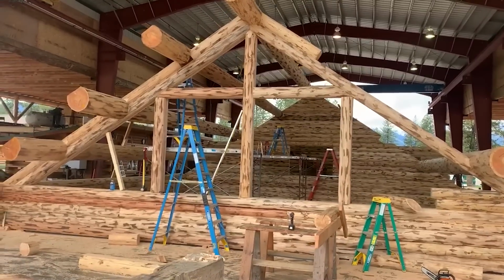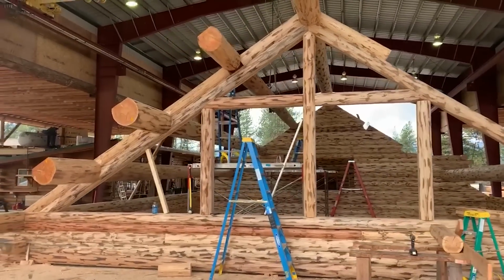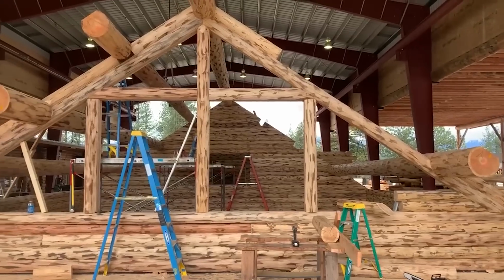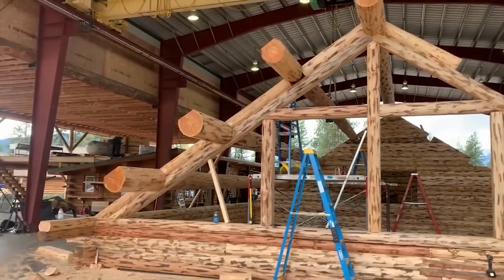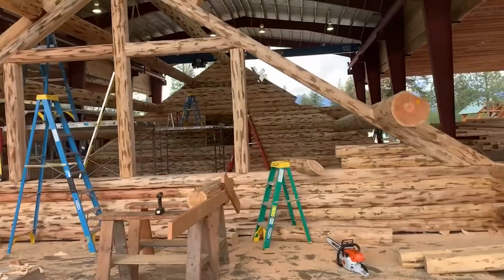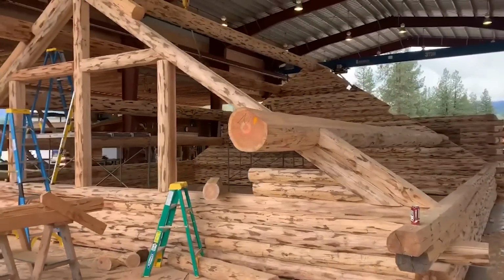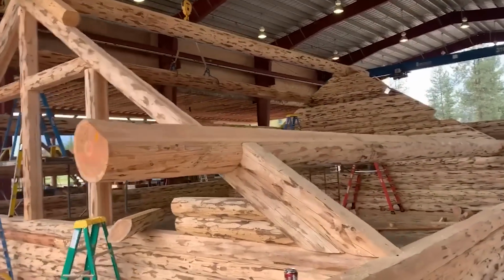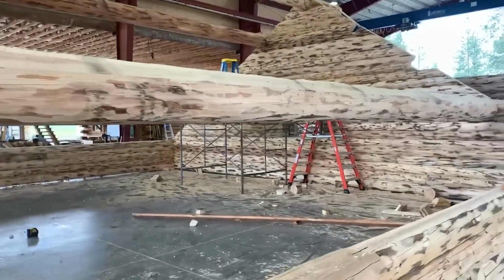this is our progress so far on this log home. It's going really well. We got the rafter and the gable glass all together there, putting in some purlins. These are about 42 feet long or so. Real big purlins that make up the roof structure. Really tall and wide.